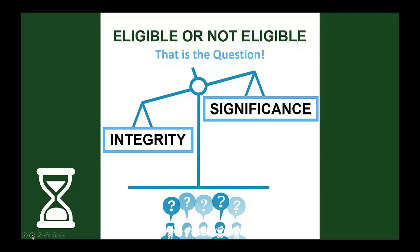So this is always the big question. If something really doesn't have integrity, it's not going to be eligible, because you have to have some level of integrity in order to balance, offset that significance, at least in the National Register world. I know there's been lots of discussion, particularly as we talk about things of the recent past and the significance of resources, and maybe downplaying the integrity level, but this is where we're at today: that integrity piece is really the key to making things happen.